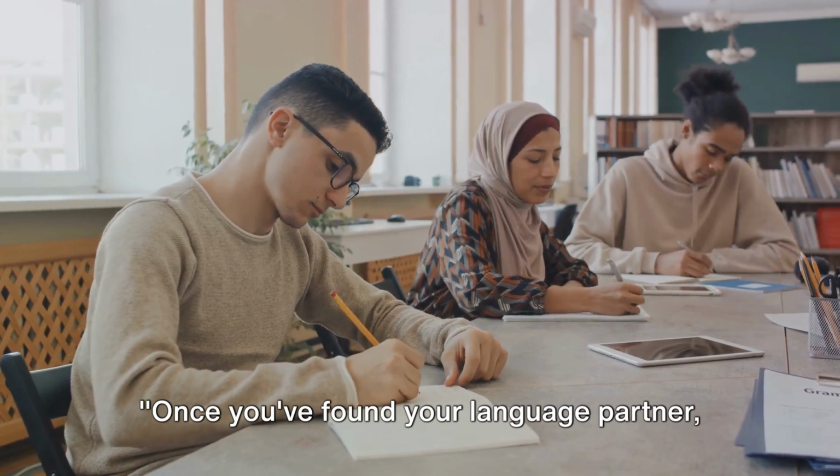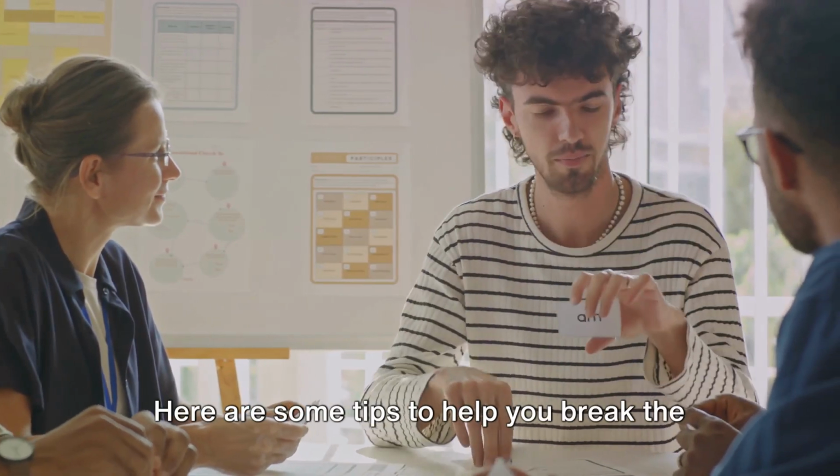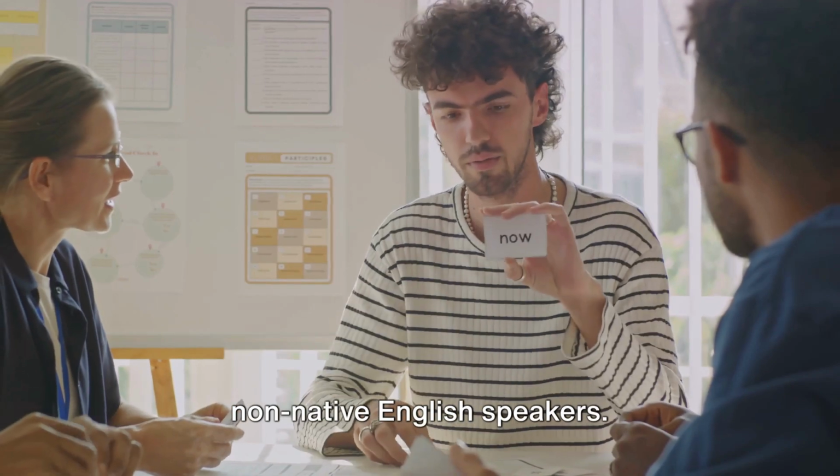Once you've found your language partner, it's time to start the conversation. Starting a conversation might seem daunting, but don't worry, it's simpler than you think. Here are some tips to help you break the ice and get the chat flowing with fellow non-native English speakers.